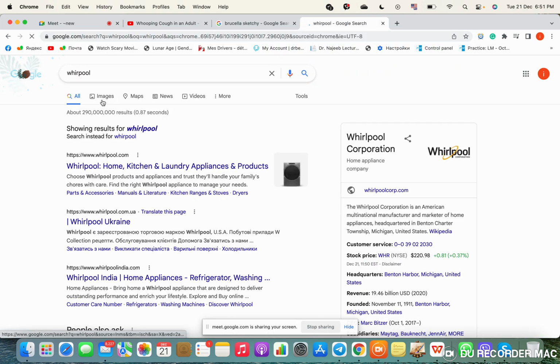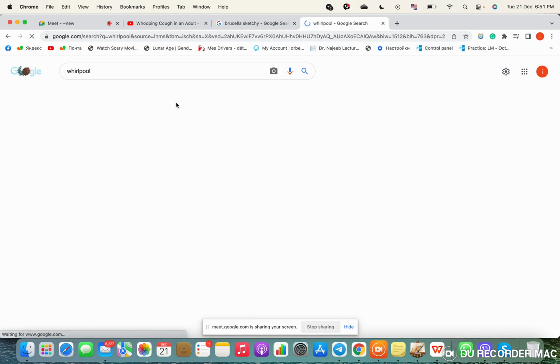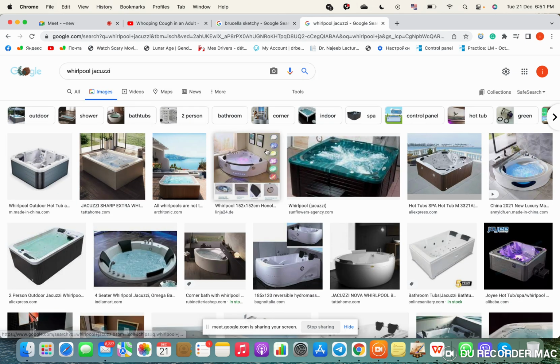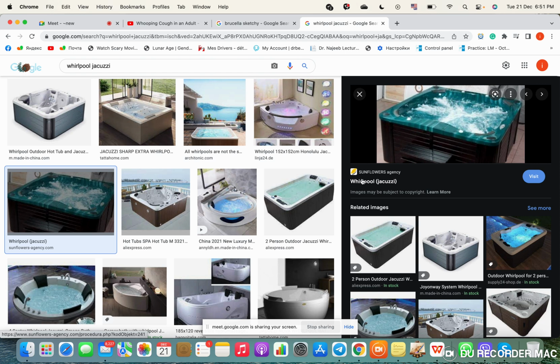Guys, personally, I did not know this, but apparently it's an English word that I did not know about, okay? So there is something called the whirlpool, okay? This whirlpool is like a jacuzzi, you know? So we mostly use the word jacuzzi, but whirlpool is the correct English word for jacuzzi. For the US, they use whirlpool. It's kind of annoying, but you need to know it.